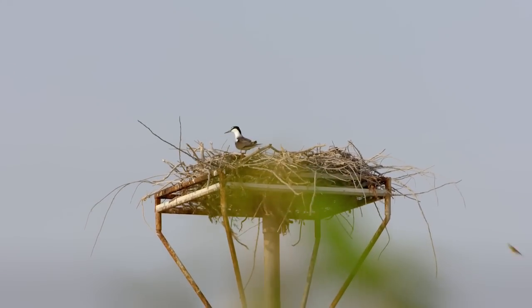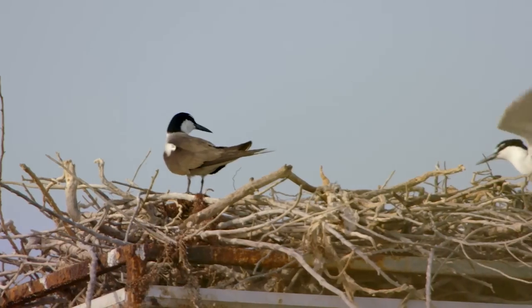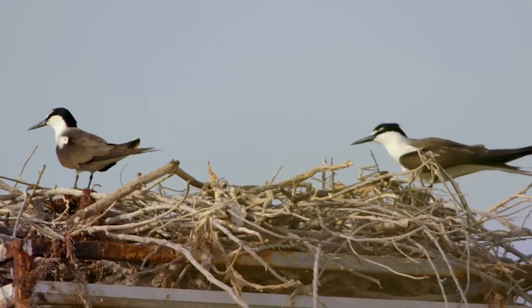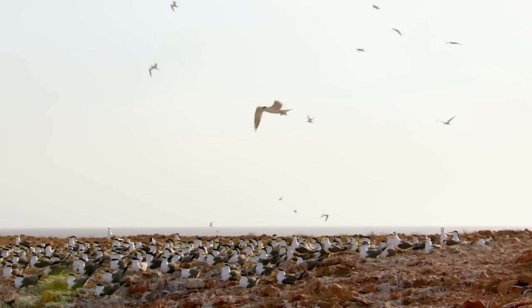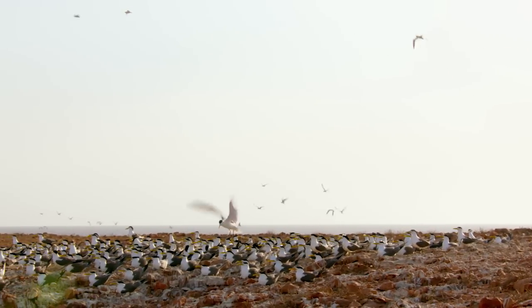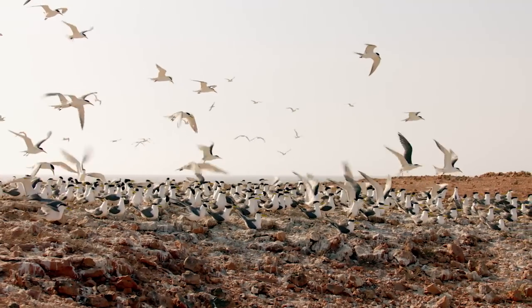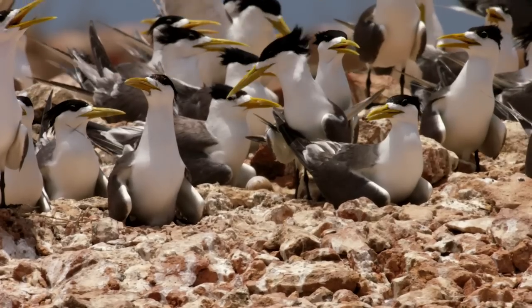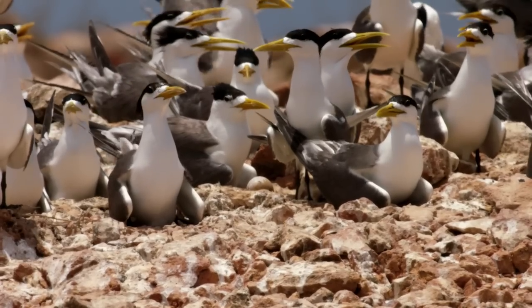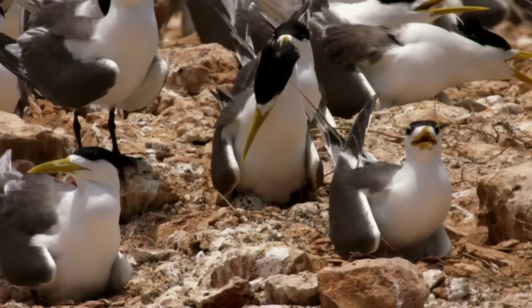Here, the terns use the osprey nest simply as a lookout post or to catch a breeze. They prefer to nest among the scant vegetation or in shallow scrapes on the ground. Swift terns, with their distinctive black crests and large yellow bills, pack together in a show of breeding solidarity as they incubate their eggs.